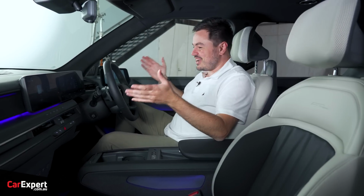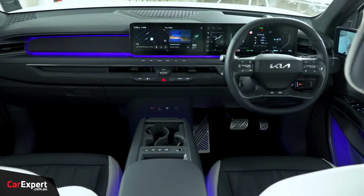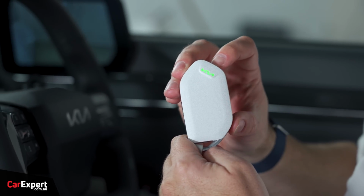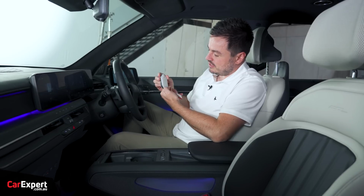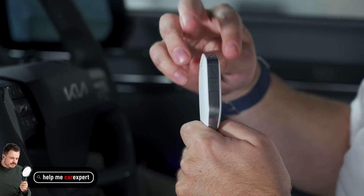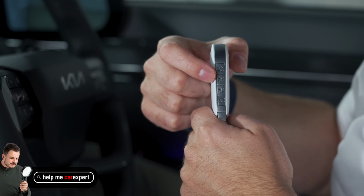Okay, so we are inside the EV9. This looks bloody awesome. So we'll start off with the key actually. So you've got recycled materials on there, and I like this as well. The Kia lights up when you press a button on there, which is pretty cool. So you've got lock, unlock, boot, then you've got remote start, remote parking, and then a button there for the front as well, which I'll show you a little bit later on.